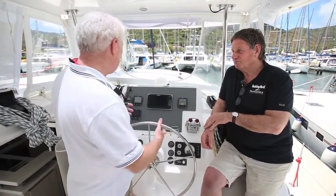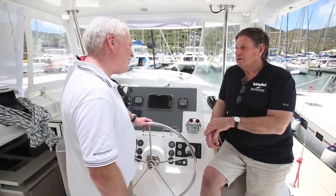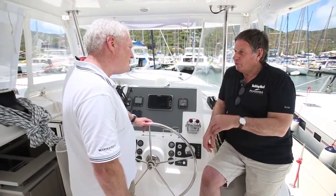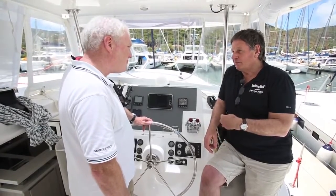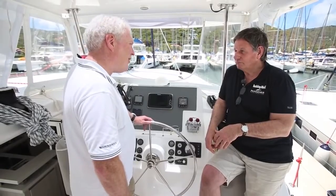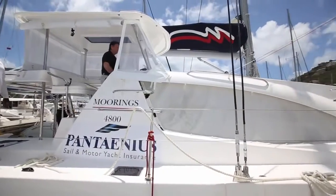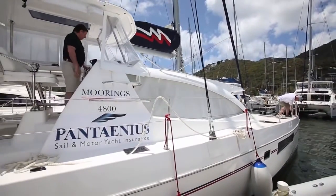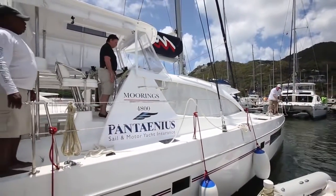And what about the windage? Big topsides we've got here, is that going to be a factor? Probably. I don't know to what extent on this boat there'll be a problem. We'll be finding that out later on in the day, because it's my first time on this boat, but certainly it's an issue. Well, let's go and give it a go. Let's do that. So, here you go. You're off.